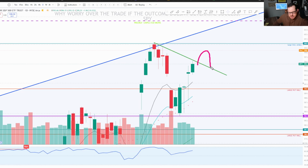Now for the bears, if the bulls are not coming in strong here and this thing starts to rotate back down, 590 would kind of be my line in the sand. I believe bulls should defend this. This is your first large option put wall here at 590 for this Friday, and it is a monster level. So I believe you're going to have a lot of people defending this level to push it up higher, not to mention this strong support coming back through here and the 20 EMA working its way into this area as well. Lots of reasons for the bulls to step in.